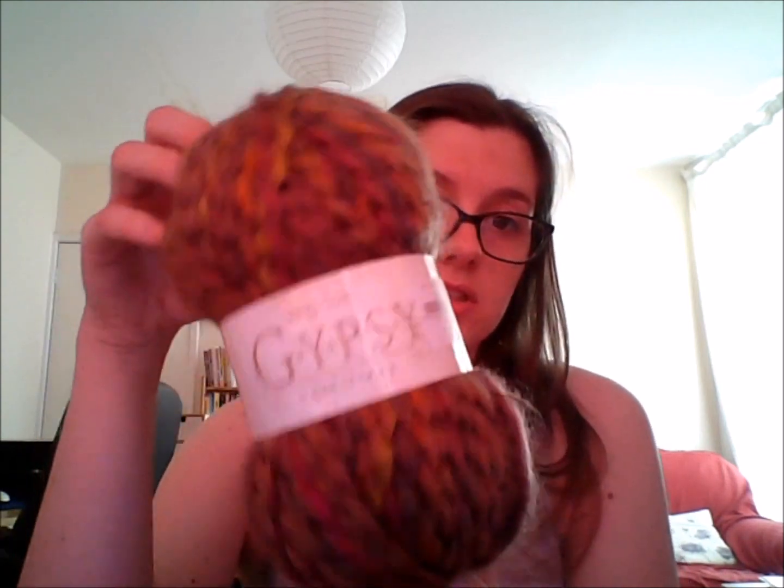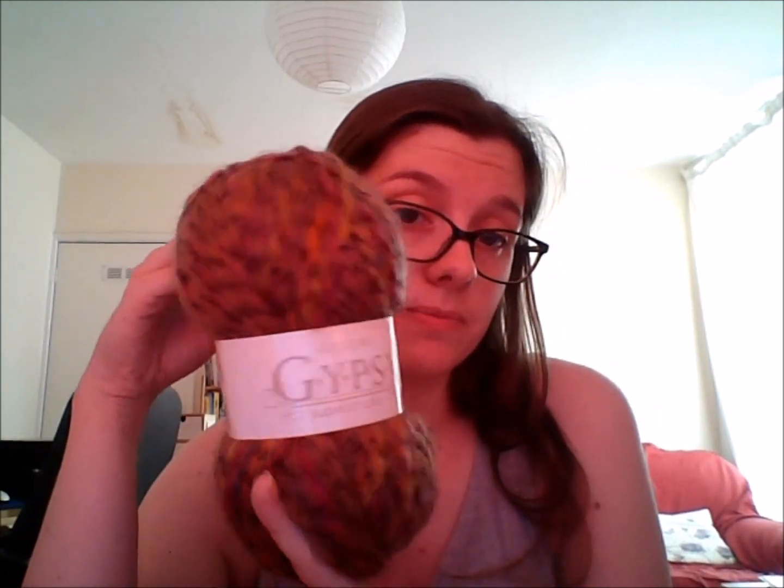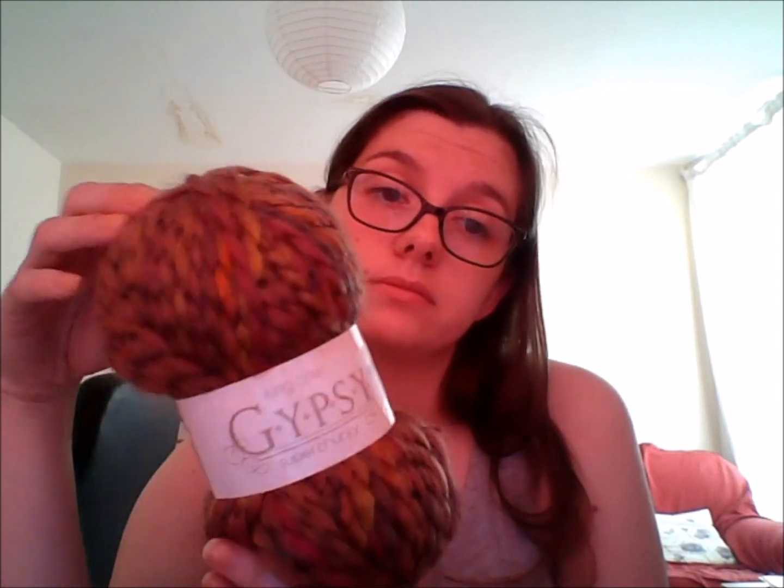I'll show you this first because I meant to show you it last video but I didn't have it out. This is King Cole Gypsy, super chunky. I got it from a charity shop for £1, and it's the colourway Ember. There's a cowl type thing that Simply in Stitches did a knit along tutorial for, and I've knit one for myself, I knit one for someone at work, and now I can knit another one with this if I've got enough yardage.